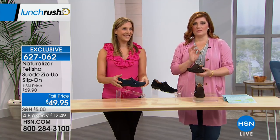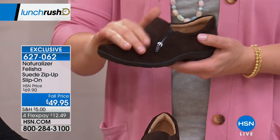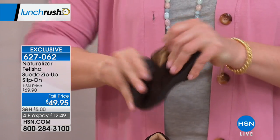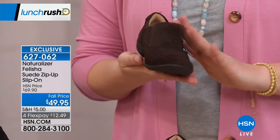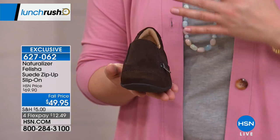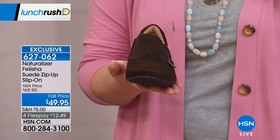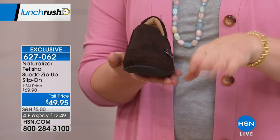And then just even the premium suede that you have, it's superior. Isn't it so soft? It's so soft and beautiful and malleable. And I think all done in that genuine suede, this is a great transitional look. I know that we're calling it that suede zip-up slip-on, but a slip-on we think normally like it's a slide, but this is right.